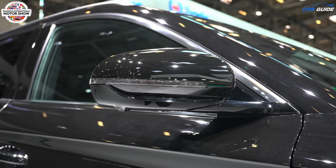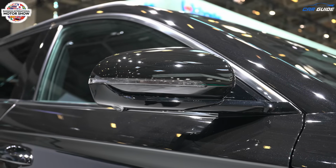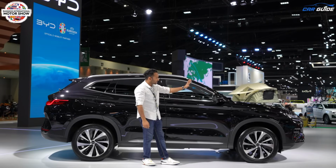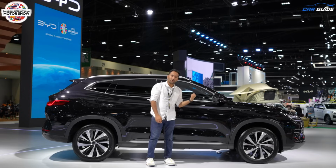Moving to the features, you get a 360-degree camera's right camera, LED turn indicators on the ORVM. The ORVMs are dual tone, so blacked out, like the body colored on the upper side, and the below side you get a little bit of matte finishing. So that's the whole design of this ORVM, which is electrically adjustable and foldable from the inside, and the controls are there on the door panel.